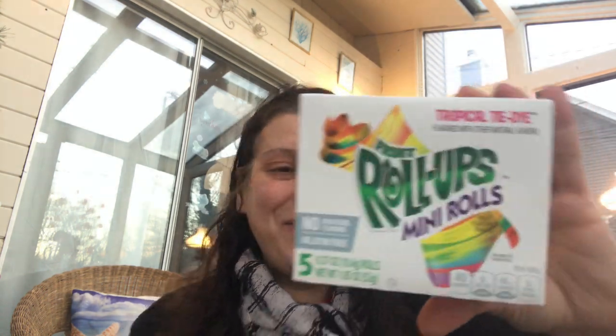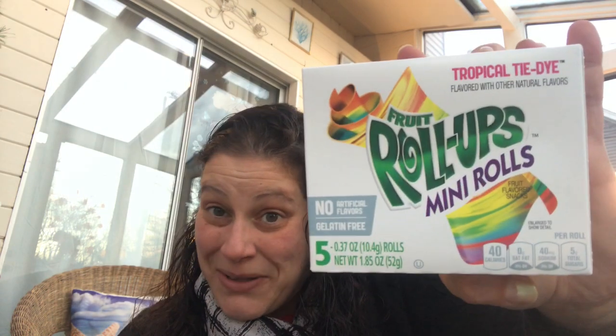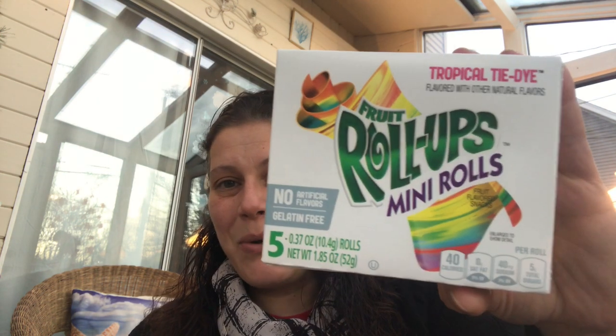He's really cute. He says that things change his life. He gets that from me. Like, he'll eat something good and he's like, this changed my life. So I think this is going to be one of those things. So you get a little 5-pack in here. They're little tiny rolls, 40 calories per roll. I just got one box.